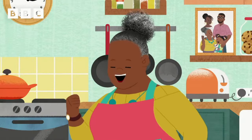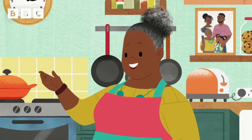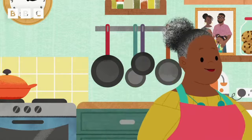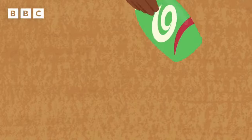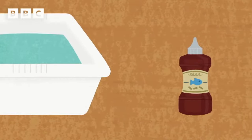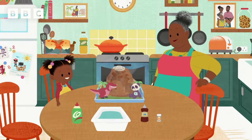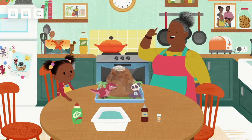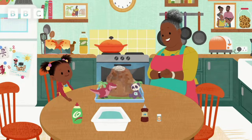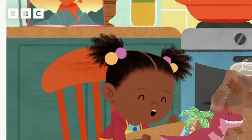I think it's time for another Gran-Gran plan. I just need to collect some things from in here. Washing up liquid, water, vinegar, and bicarbonate of soda. Those things don't look like lava. Ha ha! When I mix these ingredients together, you're going to see something very surprising.